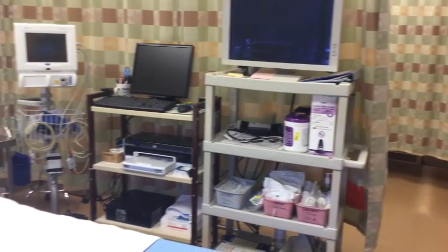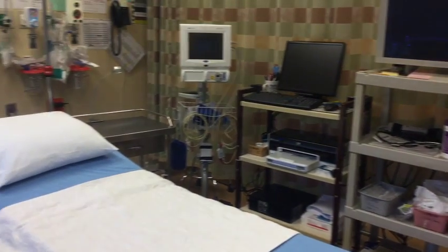As far as the procedure itself, we're standing in our procedure room. Before you arrive here, you have to get cleaned out. For many folks, that's the hardest part of the procedure. Once you're cleaned out, you arrive here about an hour before the procedure starts, and I'll let Deb talk a little bit about what she does here before I arrive in the room.